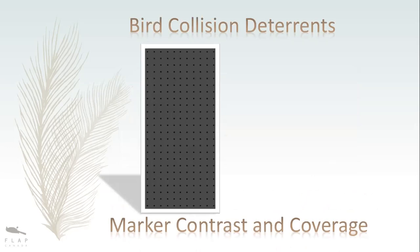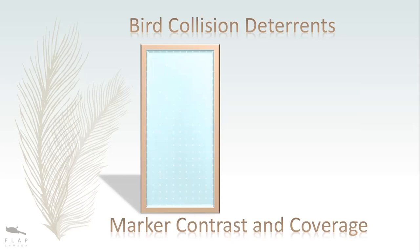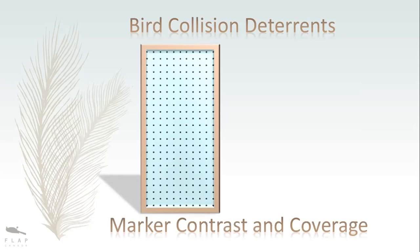If your window is reflecting a dark environment, could be a dark forest or an adjacent building, and you put a dark marker on that window, the contrast visual strength is not going to be strong. So you have to go to a light marker. The extreme would be like a white mark. In this case, we're using dots as the example. But if those windows are reflecting sky or open space, a light marker becomes less effective. So you need to go to a dark one.